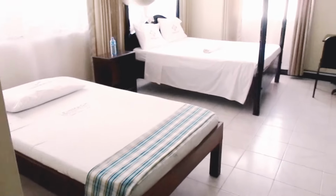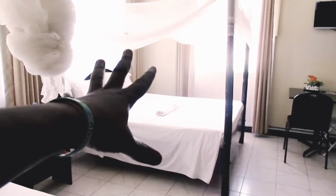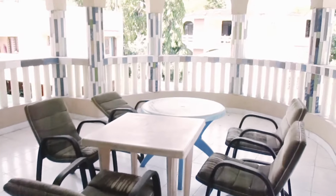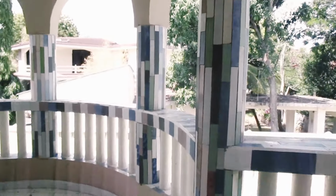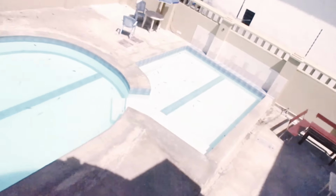Also in this room, it has two beds, this bed and the other bed. The other bed is the big bed which can accommodate like two people, and this bed can accommodate like one person or more. Also it has a very big wardrobe, and a very nice AC. It has a color TV. And the nice thing with this room, it has a balcony. You can have a view of the place from above, so you can have the view of the swimming pool from upstairs here.